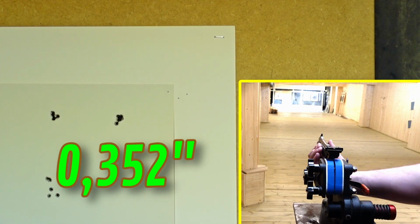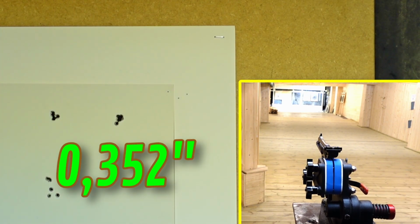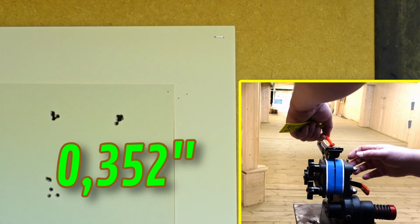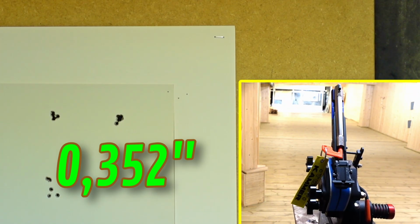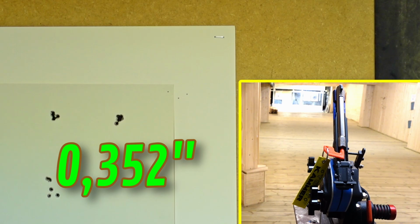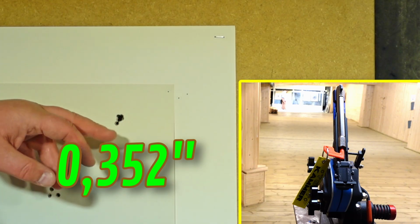Again, 1, 2, 3, many. I think that is just as good as the last group. Sweet. Too bad with that round.